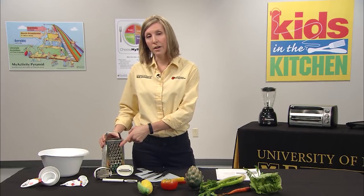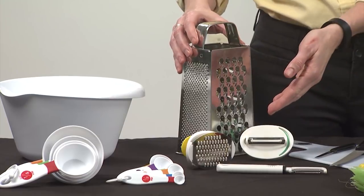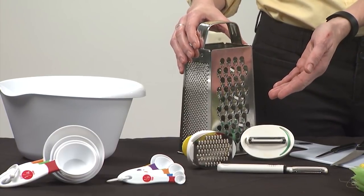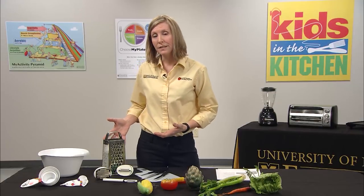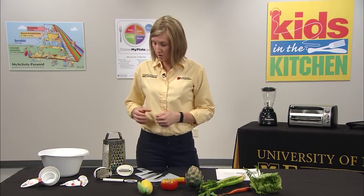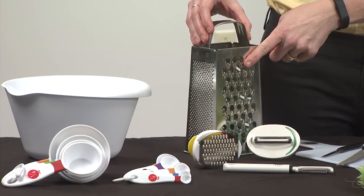So our vegetable graters or peelers, we've got the peeler here, and I've got a couple of handheld ones for younger kids that might just be learning how to use these. And I really like to demonstrate and stress the fact with this age of kids that these are blades also and they're very sharp.